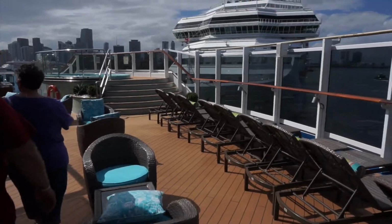Oh, one thing I forgot. They include in this room, these Havana rooms, these slippers. And just in case you're wondering, I am wearing them. Look at that. Slippers! So, anyway, we're gonna check out the pool.